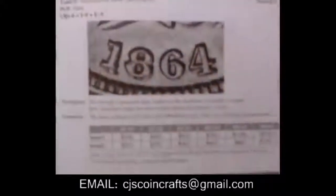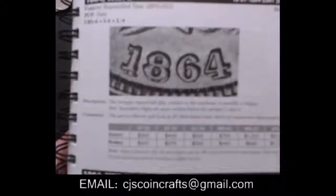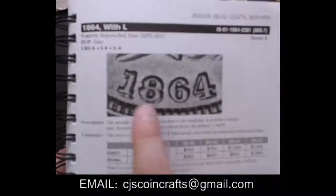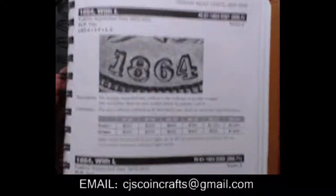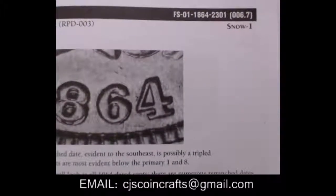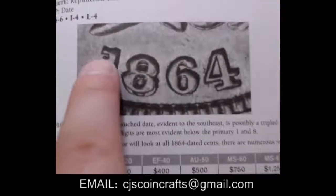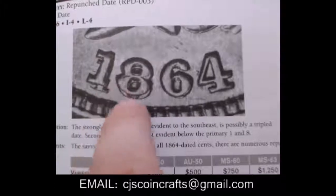And then we're gonna look at it right here. Come on, focus. So the repunch of the 1 and the repunch of the 8. So this is the 1864 Snow 1. I'm just having a time with this. Knocked a bunch of coins over. There we go. FS 01 1864 2301 Snow 1. So you guys can see the 1, the repunch at the top, and then the repunch at the bottom, and then the 8. You see the bar on the inside, and then the underneath of the 8.